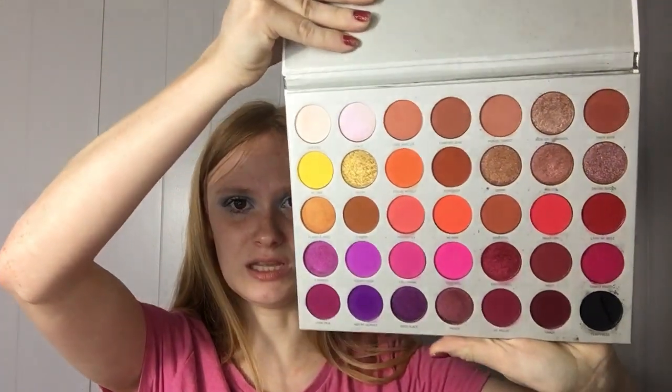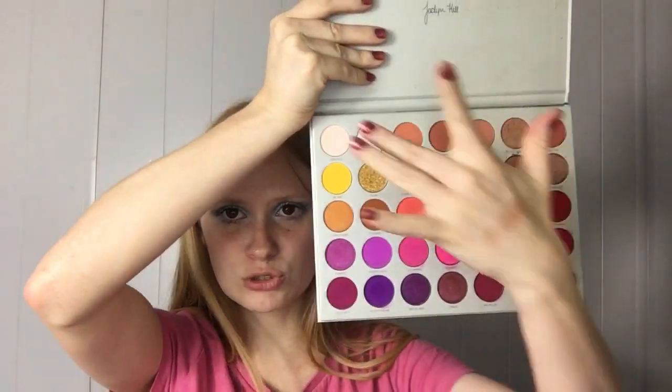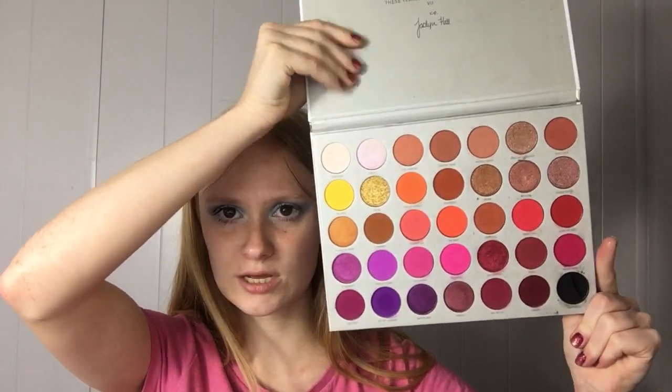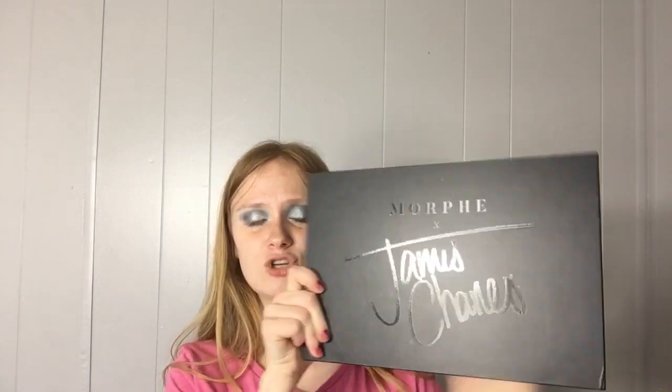Alright, last three. Jaclyn Hill Volume 2. I do not have the first one, but this is definitely up my alley with the colors. The purples, the reds, the pinks, the neutrals, the two light colors. It's gorgeous. But this is the second one. I don't have the original Jaclyn Hill. I plan on purchasing it because everyone tells me to, but I haven't done it yet. Sorry.